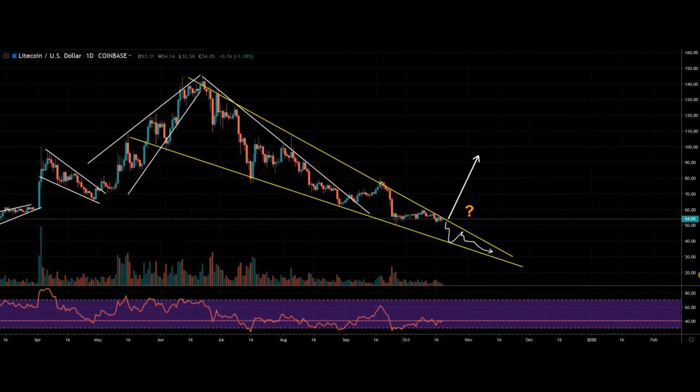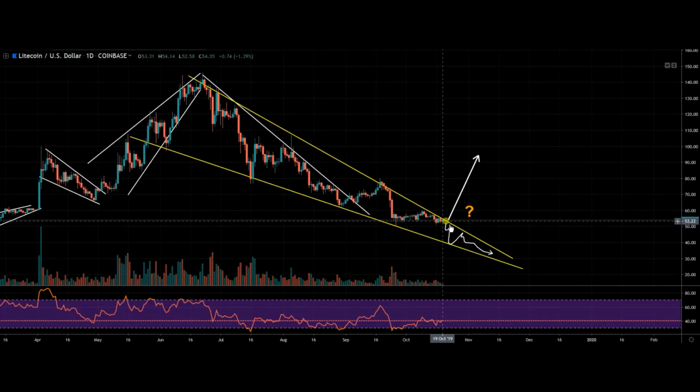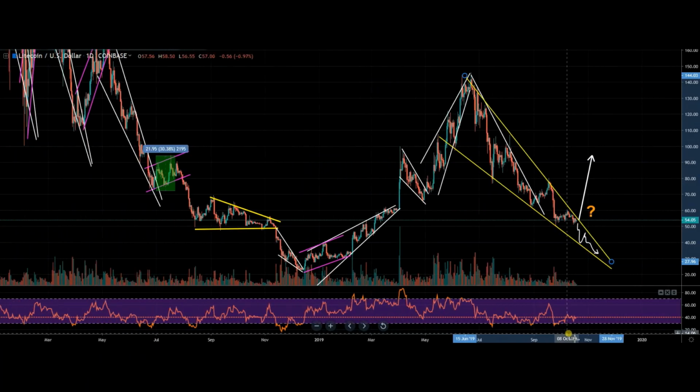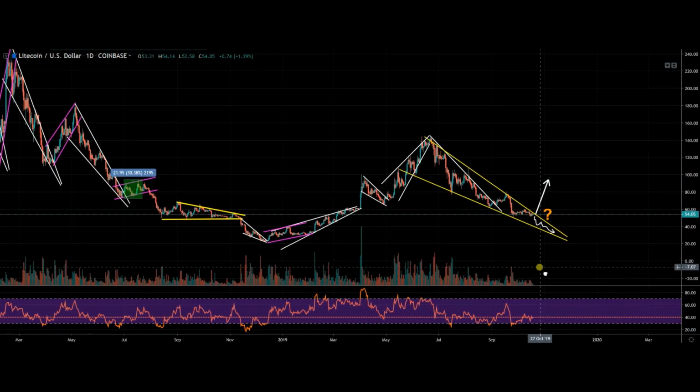We start to get explosive moves, and you can see this here. Look at this. Is this going to break out, and are we going to get that bounce higher, or somehow does it fail and we trickle into this apex, guys? And there's a whole lot of other factors to take into consideration here. We are so close to getting a massive explosive move here on Litecoin.